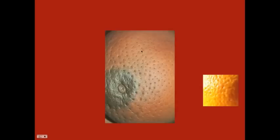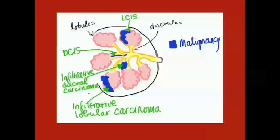This is the peau d'orange, or orange peeling. It's called that because it looks like an orange peel. And so you also have nipple retraction here, but you've got the orange peeling. And this is because of what's going on inside the breast. It's causing destruction of the infrastructure of the breast.